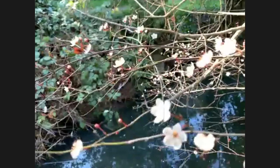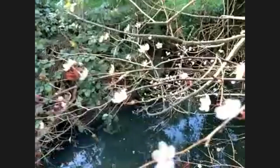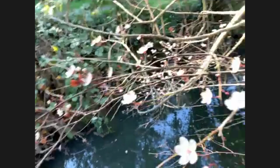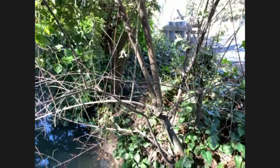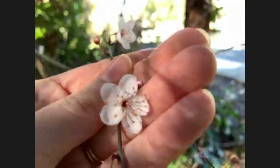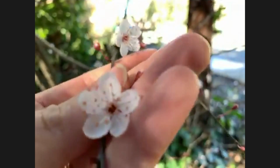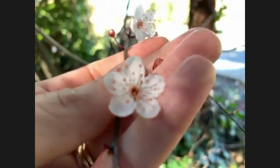My guess, probably a wild plum. Yeah, they are really pretty. And when I was here a week ago, these were not blooming, so these just started blooming. Here, let me get you some good ones right over here. And who do you think would come and visit these flowers? Who might come here to get the nectar? Yeah, a bee might come here.